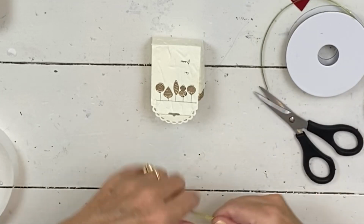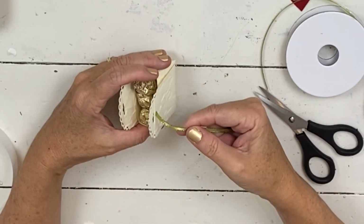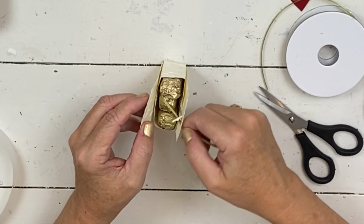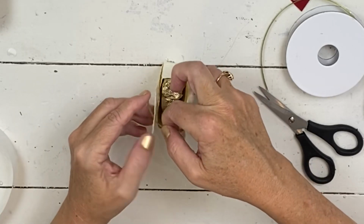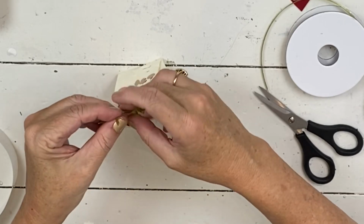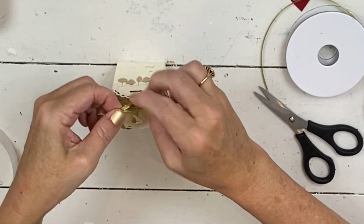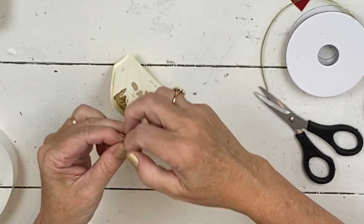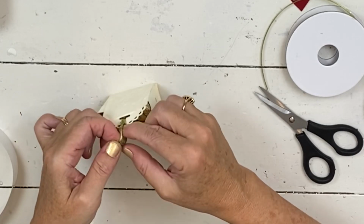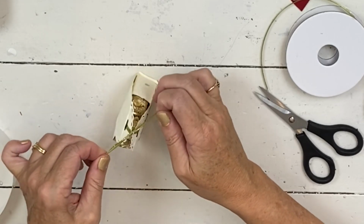Just cut a little bit of it. And it matches, it's a great color for it. Just poke those through here, and then tie that up. And I just tied a knot because you just want it to keep it closed. You don't want to spend too much time.